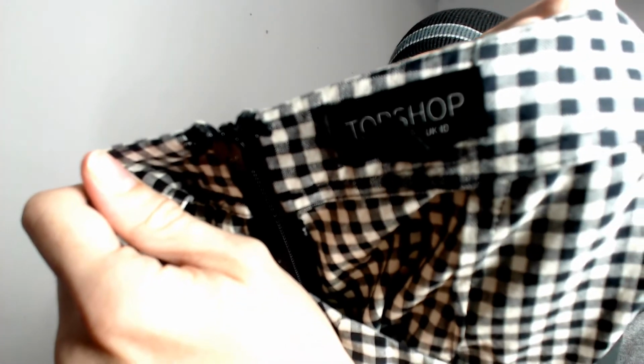All right, now we're getting into some skirts. Up next we have a Topshop. Let me see, where is that? There it is. Topshop skirt. Now I believe Topshop is a Target brand.